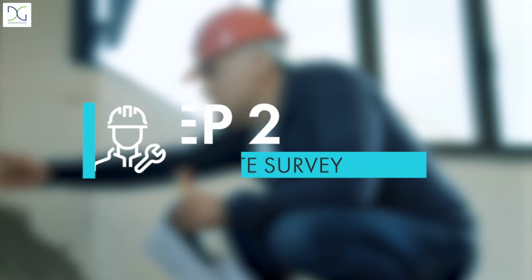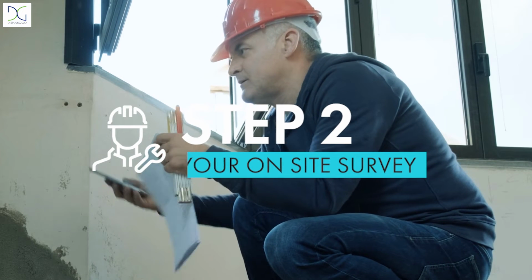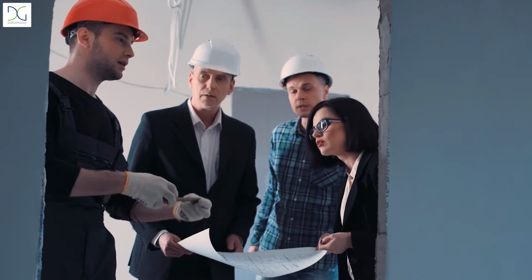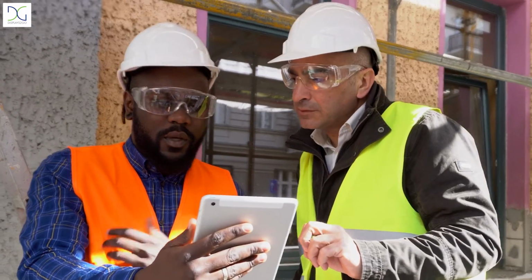Step 2. Your on-site survey. In this second step, a Zutek team member will come to your location and assess the scope of the installation to determine any electrical and/or structural requirements. The on-site survey requires a $295 non-refundable deposit that is directly applied to the cost of your installation.